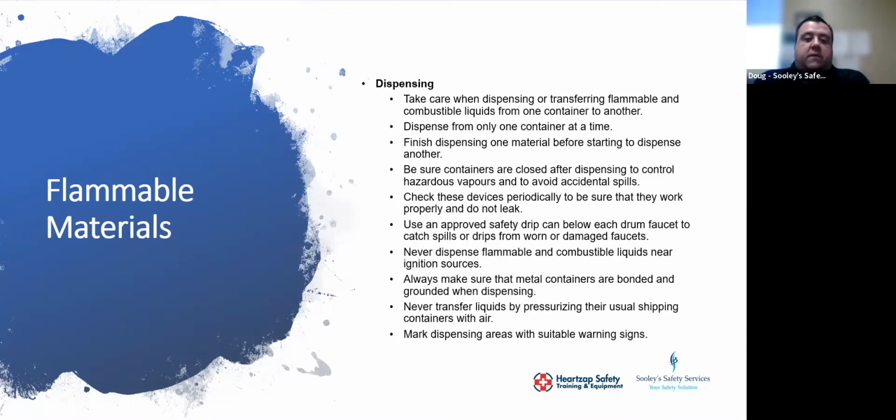Whenever you're dispensing flammable materials, always take care when you're dispensing from one container to another, and dispense from one container at a time. Finish dispensing one material before you start to dispense another. Be sure the containers are closed after dispensing to control hazardous vapors and to avoid accidental spills. Check these devices periodically to ensure they work properly and do not leak.